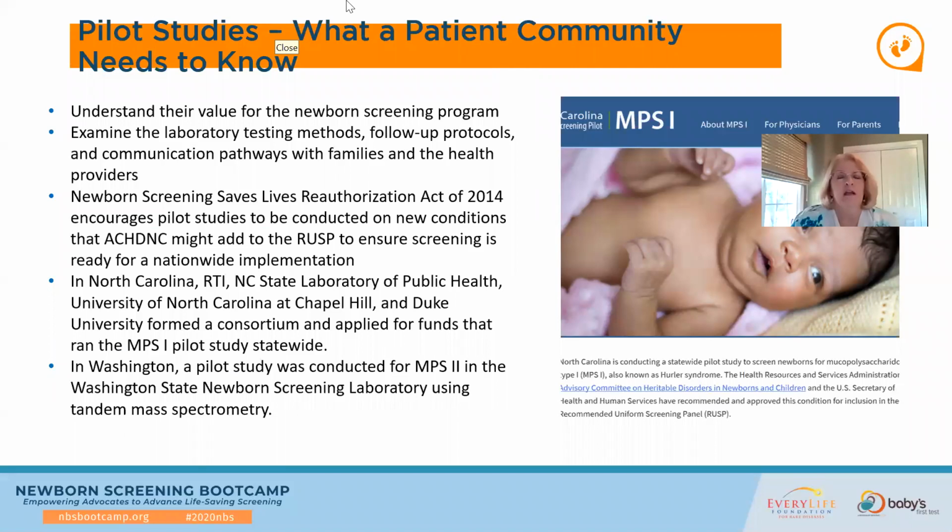So before you're thinking about the nomination process, you really need to understand what a pilot study means to your patient community and that specific disease, and what is the information that needs to come forward and be extrapolated after these pilot studies are completed. An example in North Carolina with the RTI is that we worked as a collaborative consortium, as I've listed there in the bullet point, to be able to drive forward the MPS 1 pilot study, because we put forth a nomination for MPS 1 before we've been doing MPS 2.